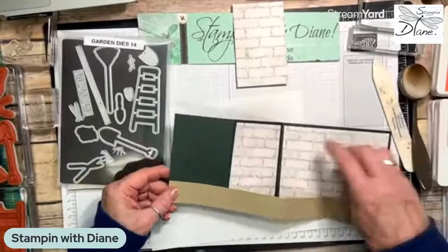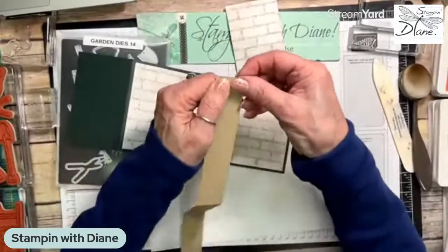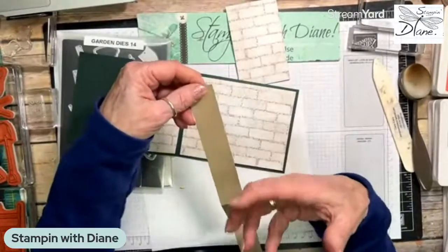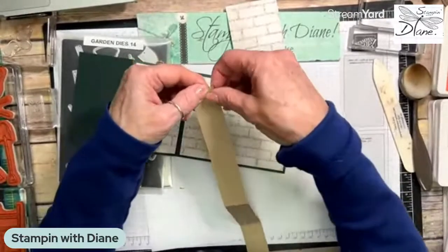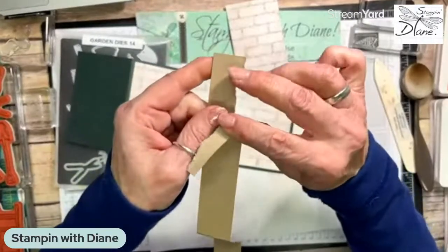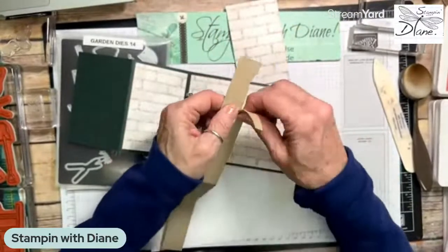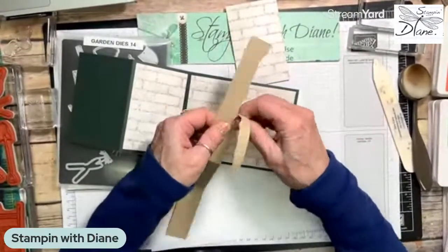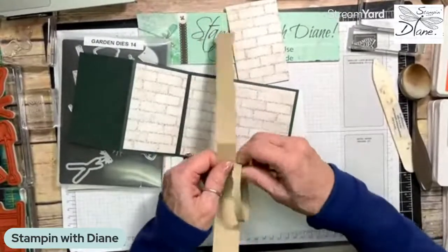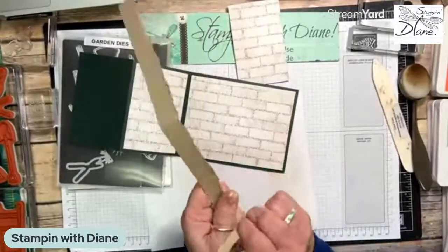Now, I thought at one point, oh, that's a little too stark for me, and we could sponge it. But let's go in and tear it to give it more of a dirt look, because I want this to represent dirt. So I am tearing towards me, and by tearing towards me, I'm getting the rough edge up this way. If I tore away from me, I'd get a smooth edge this way. But I want the rough edge on the top. This happens to be 1 inch by 11 inch. So I'm just going to tear that.